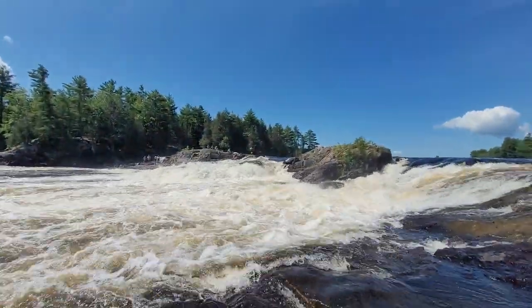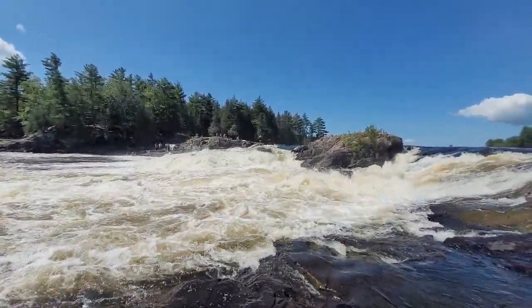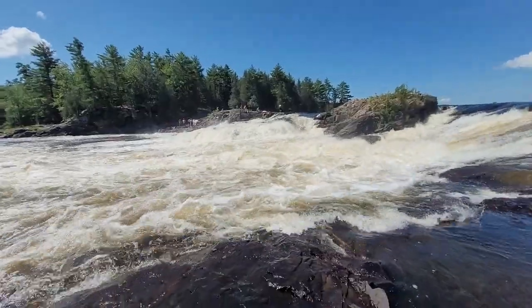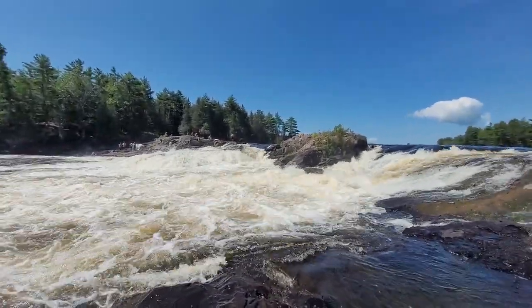I just don't feel like the rock I'm standing on being completely slippery. I'm not wearing river shoes today. I don't feel like going for a swim right in there. So probably wouldn't be a good idea. I'm not wearing a helmet or a life jacket currently.